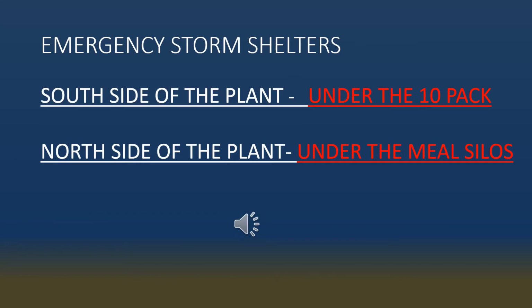Next, we'll talk about severe weather shelters. If you're on the south side of the property, go straight south of the M&R building, underneath the 10 circles there on the map, what we call a 10 pack. That's the severe weather shelter for the south side of the property. On the north side, you go straight east to the refinery, underneath the meal silos, severe weather shelter for the north side. And if you're in the front office working, you would go along the west wall of the main building. Severe weather shelter for the front office.